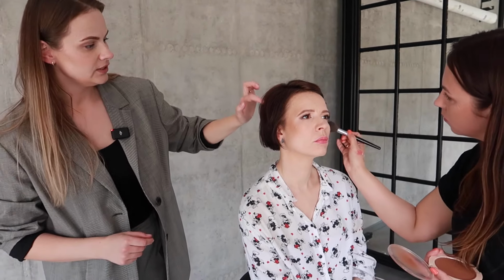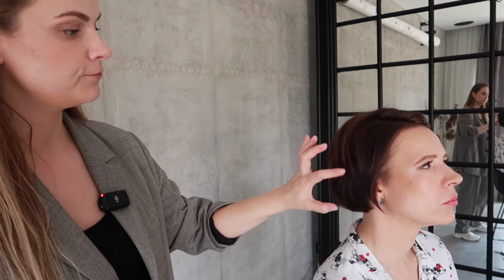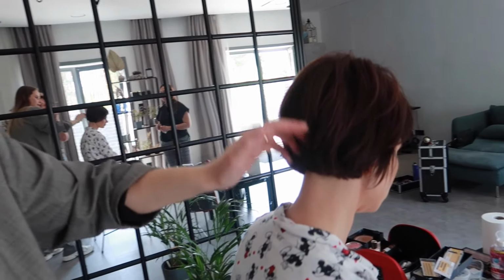So Ligita is already with new hairstyle. So the hairdresser put a little bit of highlights, and I think that it's really good solution, especially if you have thinning hair. So the highlights give an illusion of thicker hair. And also this haircut looks really great for Ligita because it again creates this very heavy and healthy hair look.